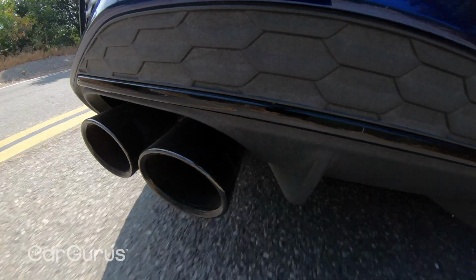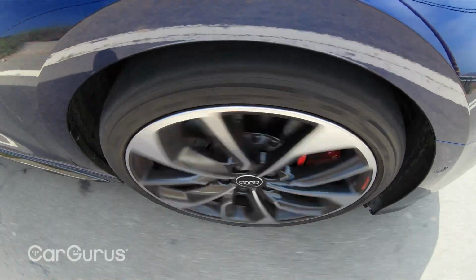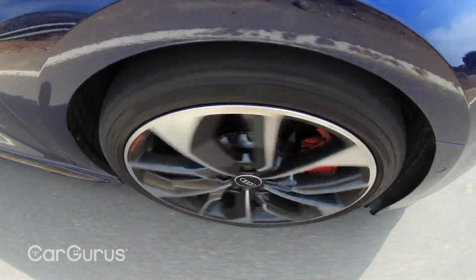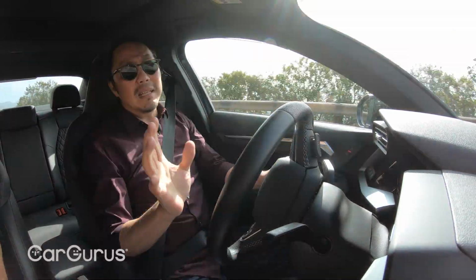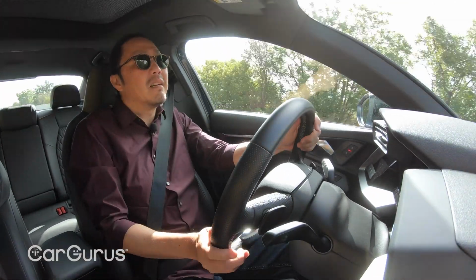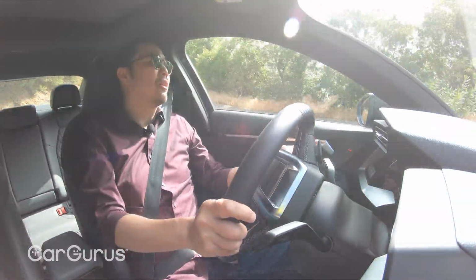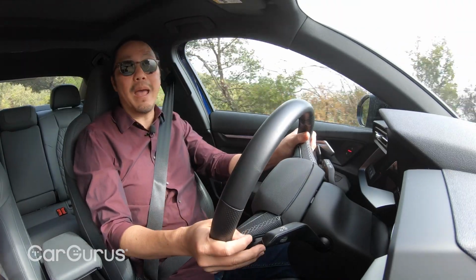There's also a few nice little crackles and pops out the exhaust in dynamic mode. Now this road isn't glassy smooth, but the S3 acquits itself pretty well. It's not really upset by these mid-corner bumps. Now you'll hear a thud coming from the suspension, but otherwise, the S3 remains composed and on its intended path.